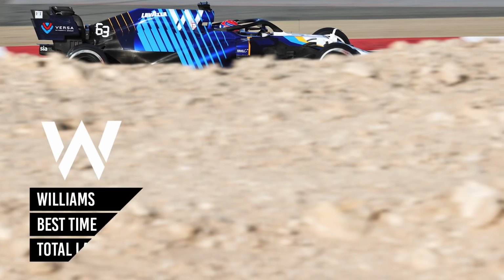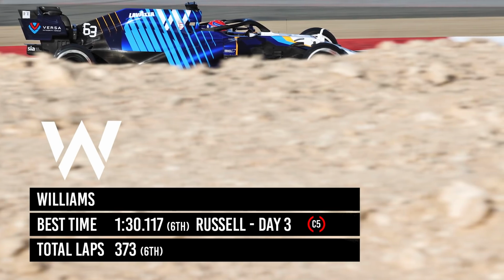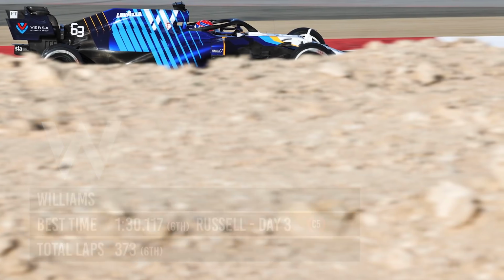Williams was the 6th fastest team, courtesy of a lap George Russell said wasn't full quali trim, but didn't have the sandbags on board either. And with the 6th most laps completed, it was a productive test for Williams as well.